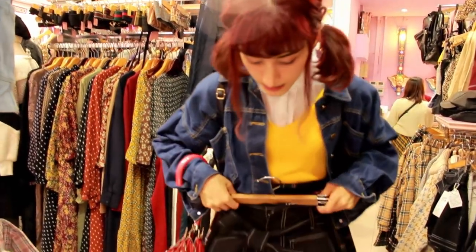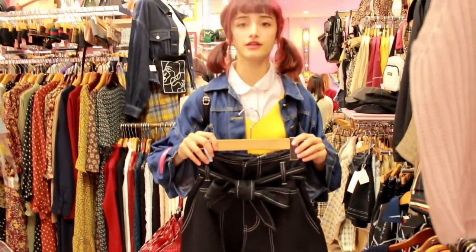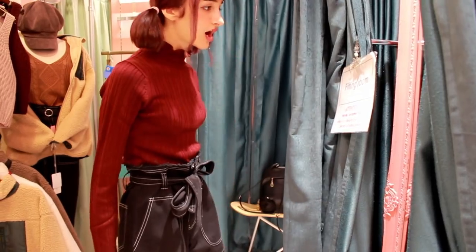What do you think of these? They're cute. But do you think they're autumn-y? It definitely goes with what you're wearing, but I'm not sure about autumn. With something red maybe? So, I decided to try this on.